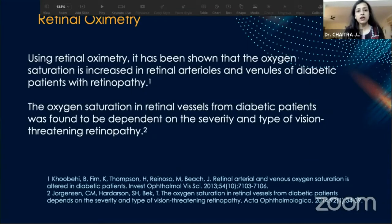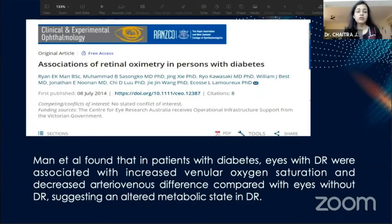Retinal oximetry: other than an RFI, we also have a standalone oximetry device. It has been shown that oxygen saturation is increased in retinal arterioles and venules, and the oxygen saturation in retinal vessels in diabetic patients was found to be dependent on the type and severity of the disease. So this is a study on the oximetry in patients with DR.